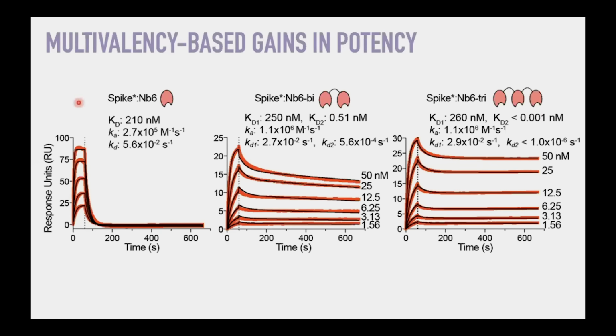So what happens when you trimerize them or dimerize them? What we are showing here are, again, those surface plasmon resonance traces, and you see that a monomer of nanobody 6 binds very rapidly and then dissociates very rapidly. However, if you make a dimer of nanobody 6, so a molecule that is capable of engaging 2 receptor binding domains, you see that it binds very rapidly. There's a fast phase that dissociates very rapidly, and then a slow phase that dissociates very slowly.